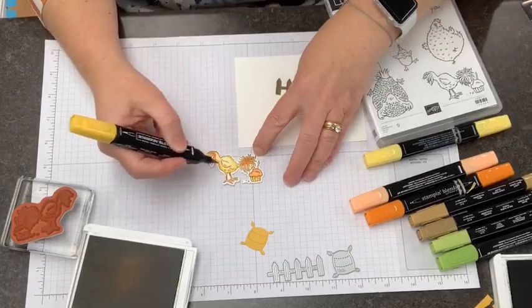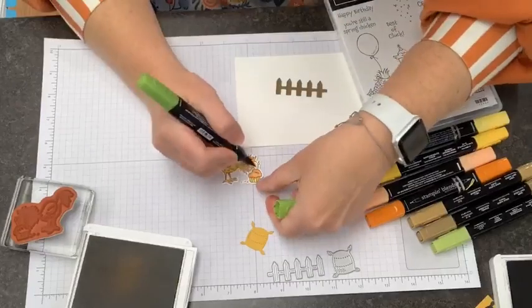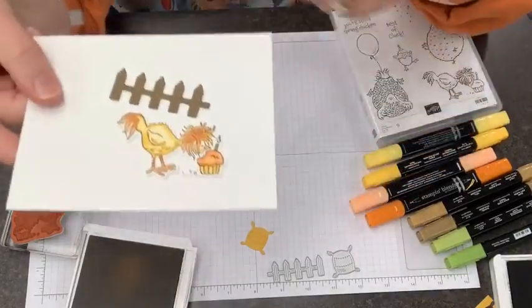I like to call those color here lines when they're in the middle of an image, because that's where the Stampin' Up! artists are basically saying, hey, this is where a little divot or a little shadow should be, so go ahead and add that there. Okay, and then some green. All right, so here we have our chicken and our fence.